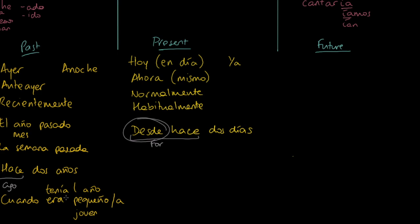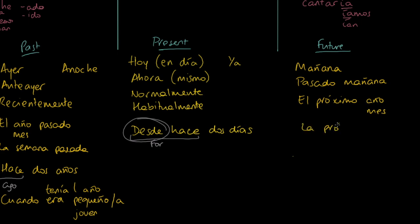So any of these and others could signal that something happened in the past. And then if we look at the future, expressions that we might encounter would be mañana, tomorrow, pasado mañana, the day after tomorrow, pasado mañana. We could also find something like el próximo año, o el próximo mes, next year, next month, o la próxima semana, next week.